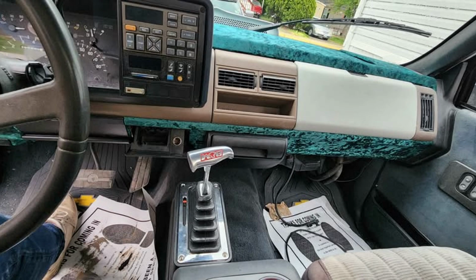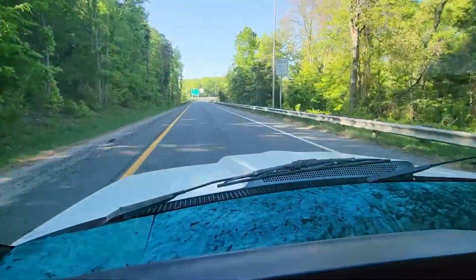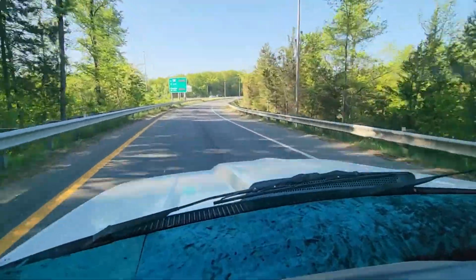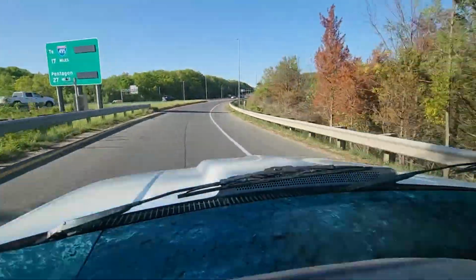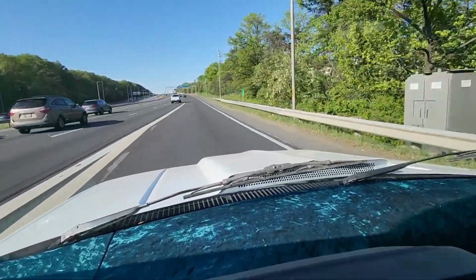Sporting a clean white exterior paired with a classic blue interior, the truck not only looks sharp but is also completely free of rust, an increasingly rare trait in vehicles of this era. Running on gasoline, the Sierra combines vintage charm with updated performance, making it a standout choice for enthusiasts and daily drivers alike. Number 10.